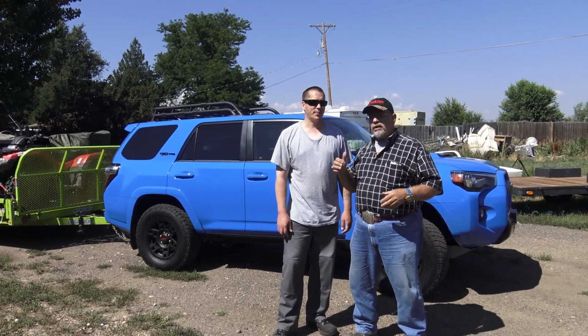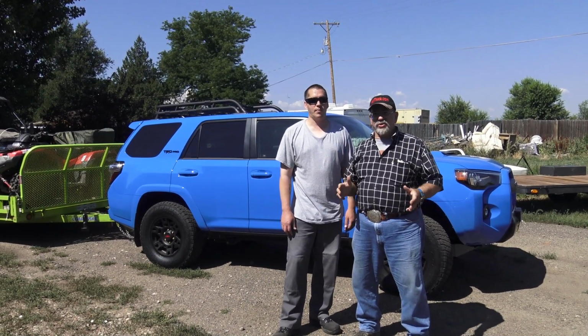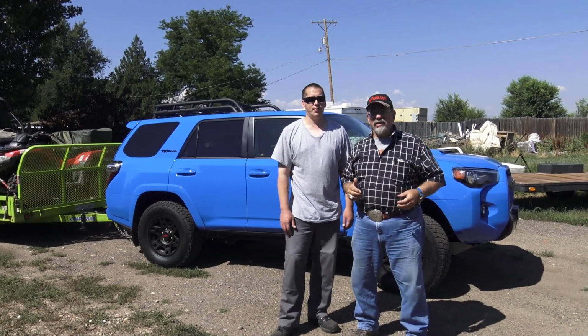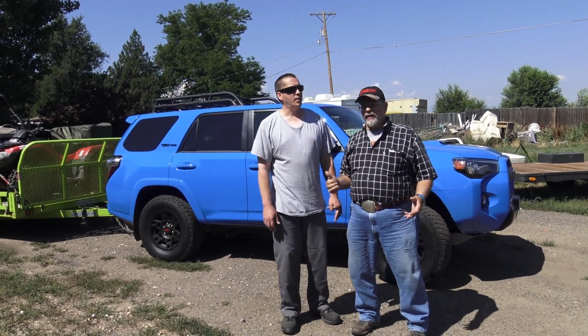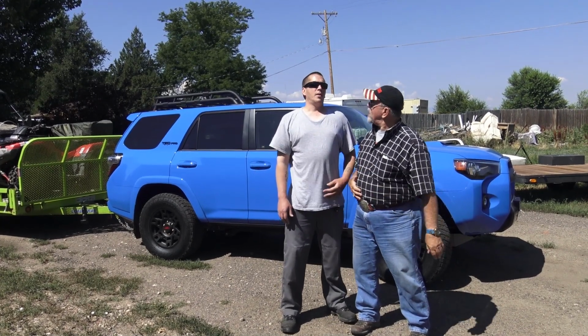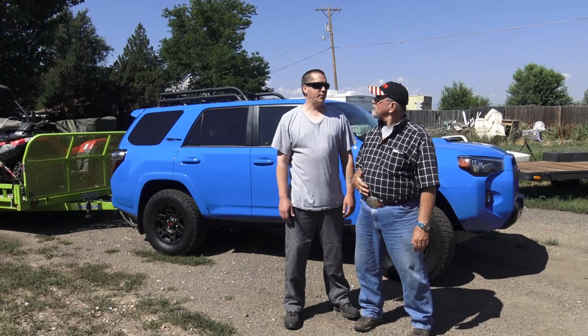So we're going to haul some four-wheelers to the mountains, get up to my bunt school, and have fun with this truck. Get out of the heat down here and get up where the snow is. And I'm here with my son Eric, my youngest son, and his family. And Eric, how much power does this Toyota have? 270 horsepower, 278 pound-feet of torque.